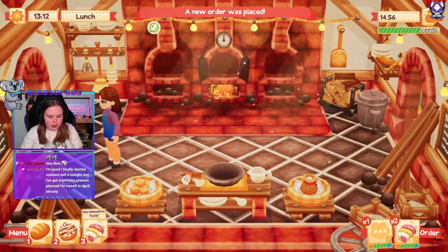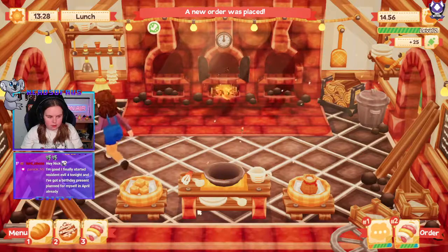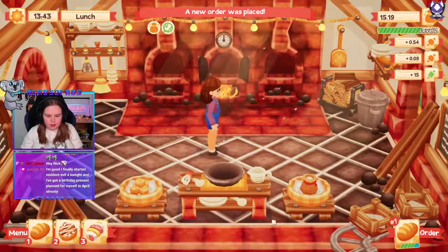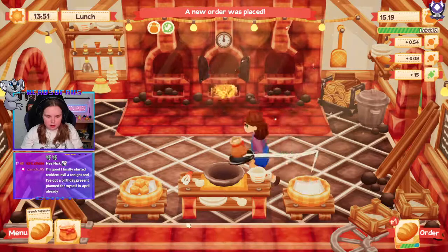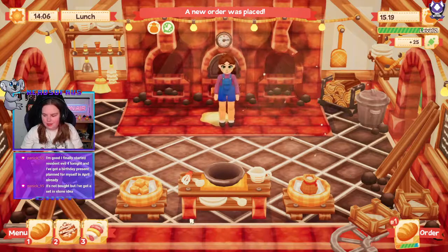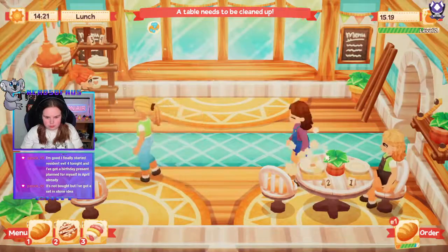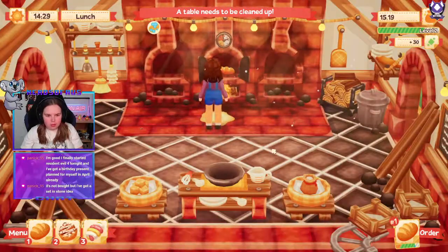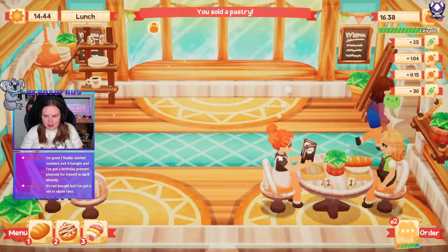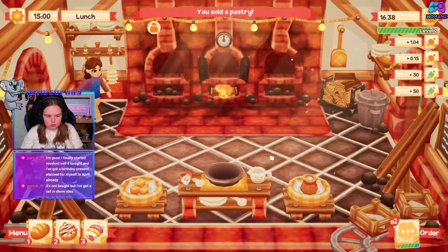Oh, I want some candy. All right, cool. It's nice and easy to do. That's order number two. Yep, there we go. And they want a baguette. Oh, nice. Wow, awesome. That's exciting. Walking on the spiel slows me down. Okay, there we go. Okay.